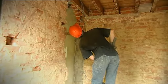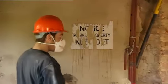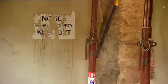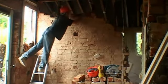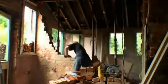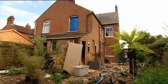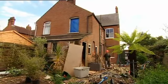I don't think I'll ever feel 100% happy until the big steel's in and it's supported, and I don't think I'll ever actually be walking underneath it without running. Mike is taking a terrifying risk. There's absolutely no point in paying out for professional advice and then completely ignoring it.